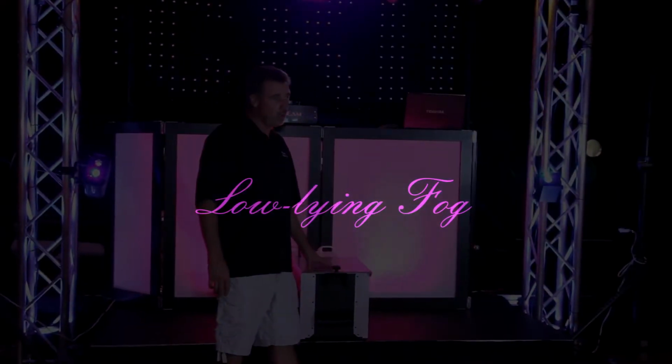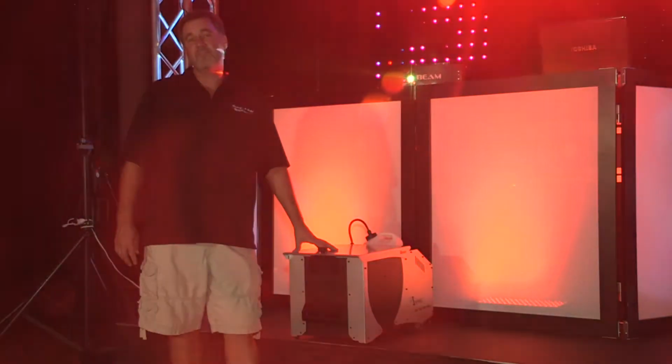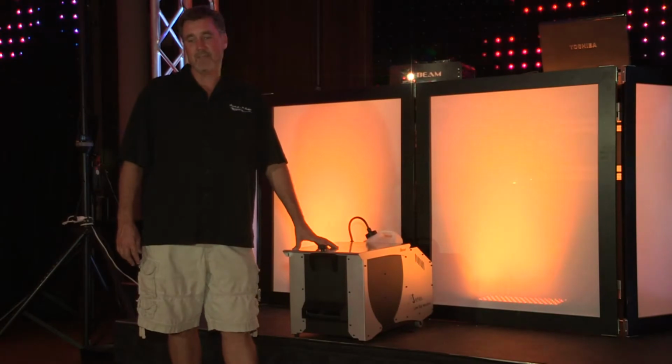To show you one of our new products that we have available for you, and that is our low-lying fog machine. The unique feature about this particular fog machine is that the fog stays low. It won't set off alarms, doesn't rise any higher than about chest level.